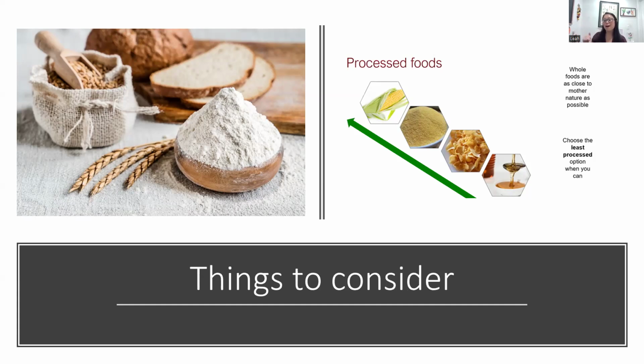So the more processed we get, I always think about how whoever is processing the foods, like the food companies, are the ones doing the digestion that we want our mouth and our body to do. So we want to try to eat foods as close to Mother Nature made them as possible.